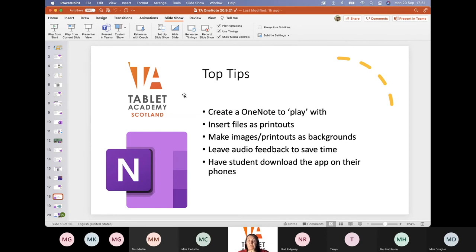Insert files as printouts and then make those images and printouts backgrounds, so that your students and learners can't delete them. Great option to do. Leave audio feedback to save time. And also, for little learners, it helped them become really independent. They knew that they could click on that little icon that had audio and they could listen to my feedback. It's a real time saver as well. And have students download the app on their phones if you've got older students. I've got the app literally on every device that I have. So it's a really good thing for them to be able to do as well if they can.